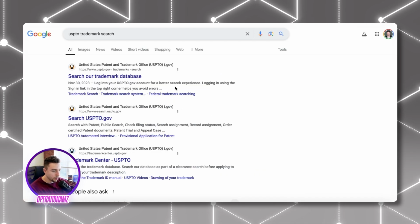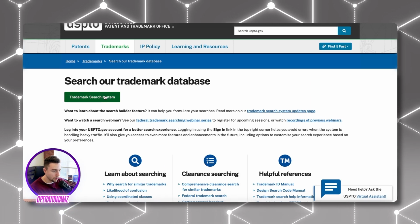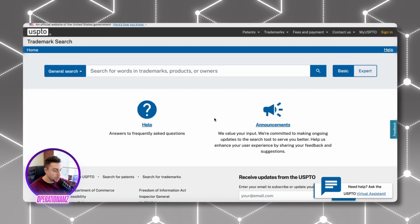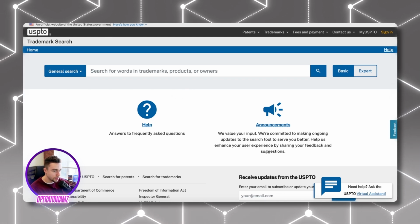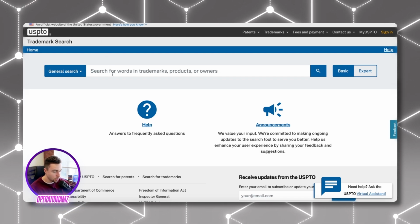So if I jump over here and go to USPTO trademark search, I can go ahead and click on this, and then I can search the trademark system. The URL is uspto.gov, and from here I can actually search the trademark system. I can also just type in the URL tmsearch.uspto.gov, and you can search for your brand name.